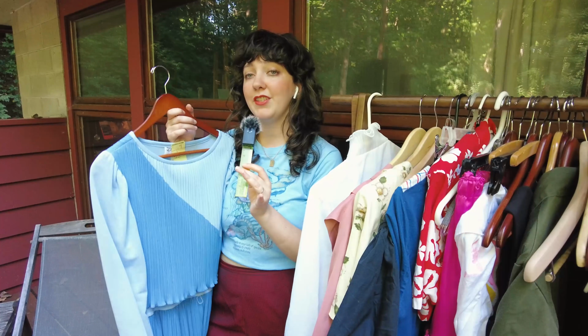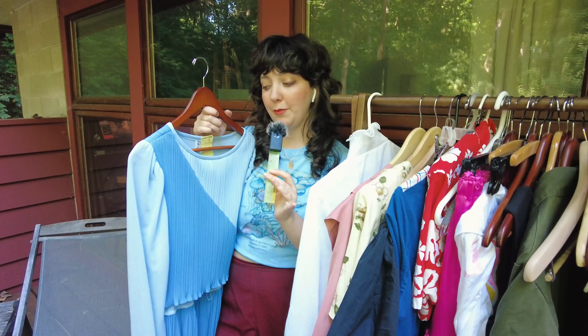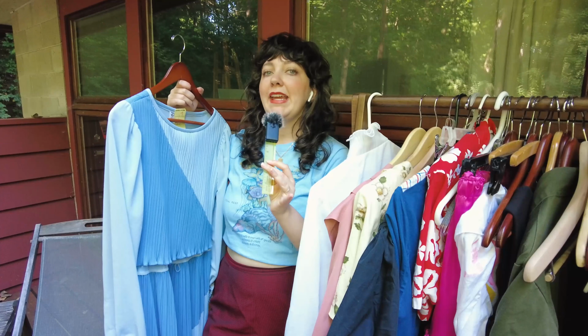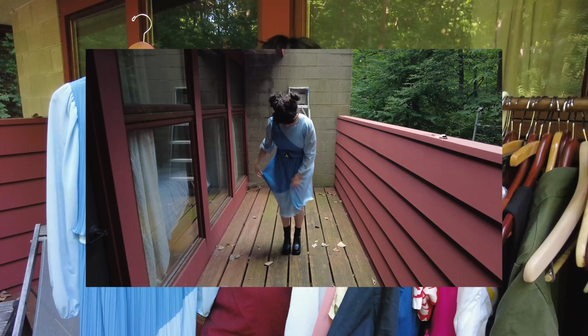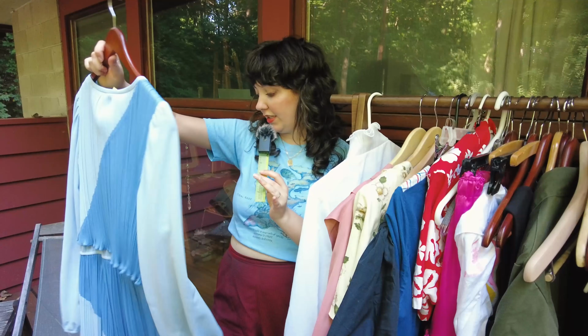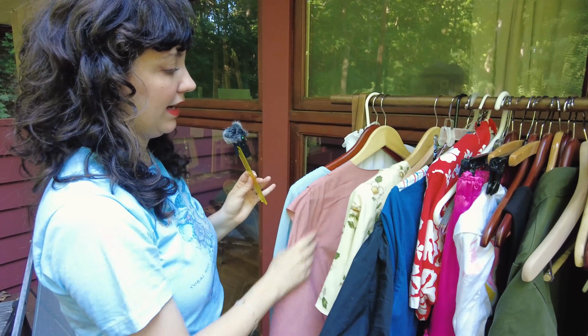And actually, when I first saw this, I was a little bit disappointed by the silhouette because I was like, oh, that kind of sheath top layer doesn't usually excite me. But when I tried it on, I was like, oh, this is actually kind of great. Pair it with a little belt, and you are good to go. This is extremely cool. All right, what's next?